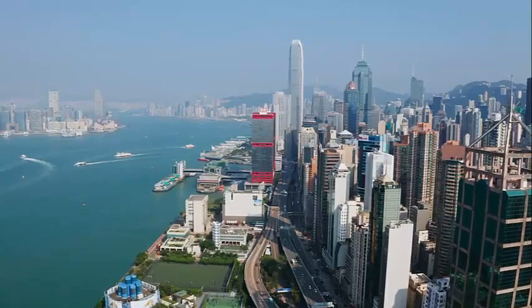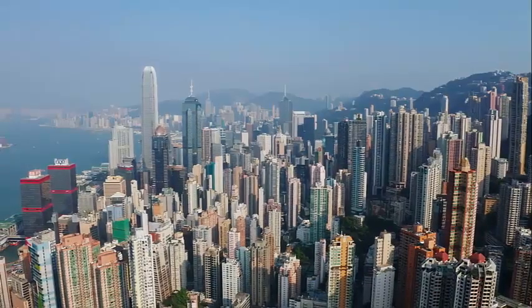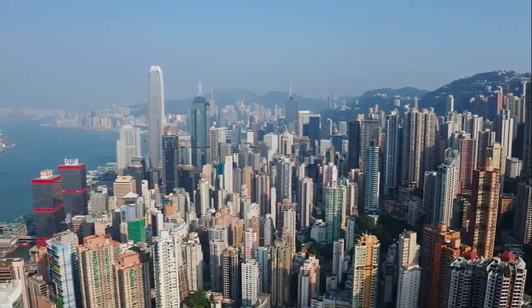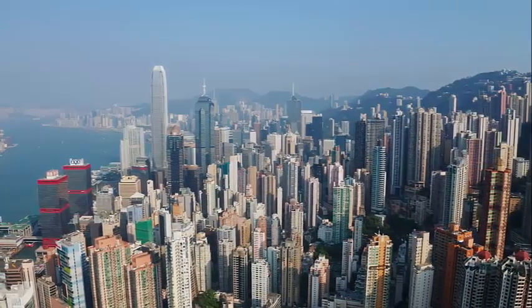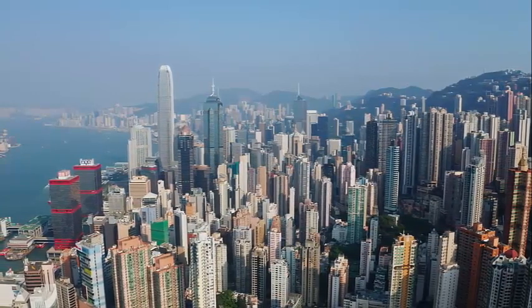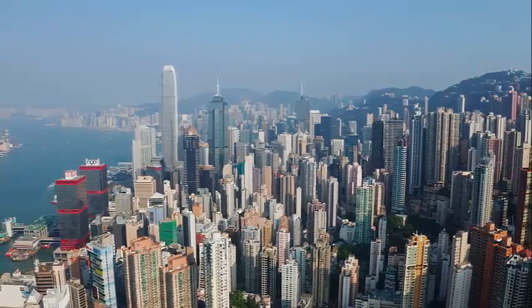Street art in Sheung Wan. Sheung Wan, a vibrant neighborhood on Hong Kong Island, is known for its unique blend of traditional and contemporary elements. In recent years, it has gained recognition for its thriving street art scene. Here's more about the street art in Sheung Wan.